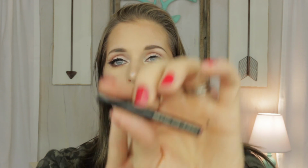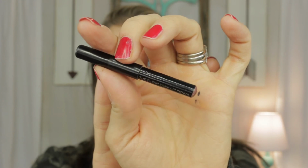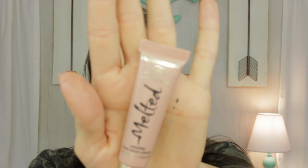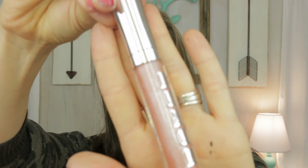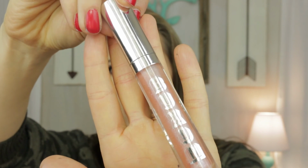So this is the combo that I have rocked all year long and will forever wear, because it's, to me, timeless. And it is the Kevyn Aucoin Flesh Tone Lip Pencil. You can see how small this has gotten. The Too Faced Melted Longwear Lipstick in Melted Sugar. And the Buxom Lip Polish in Celeste, which this is the second tube that I bought this year. That's how much I love it.